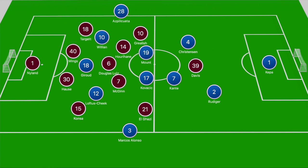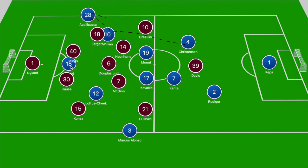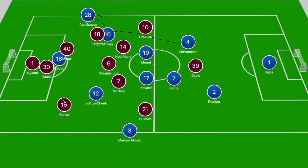Another outlet would end up seeing Christensen split Hourihane and Grealish to find Willian dropping off deeper ahead of Targett in a narrow position, and then with Azpilicueta running off El Ghazi or Grealish, Willian could easily slide the ball out to Azpilicueta, and he could deliver a cross for Ruben Loftus-Cheek peeling off the back post, or Giroud darting in between the center backs.